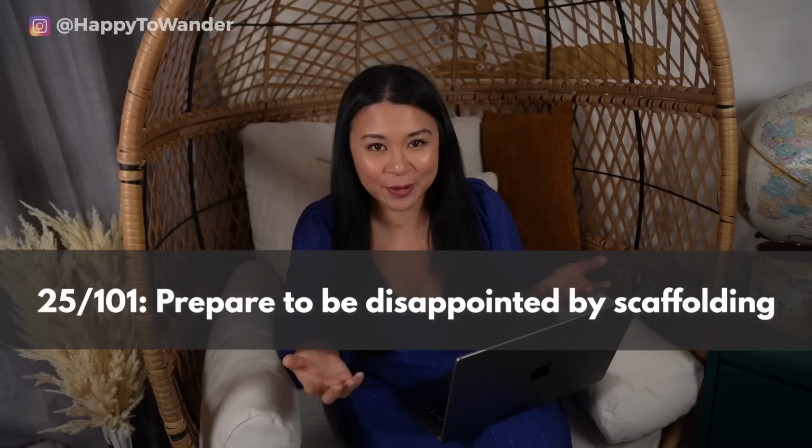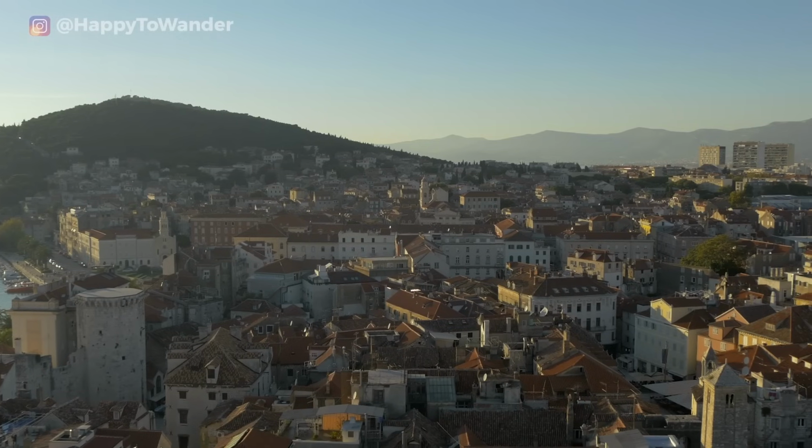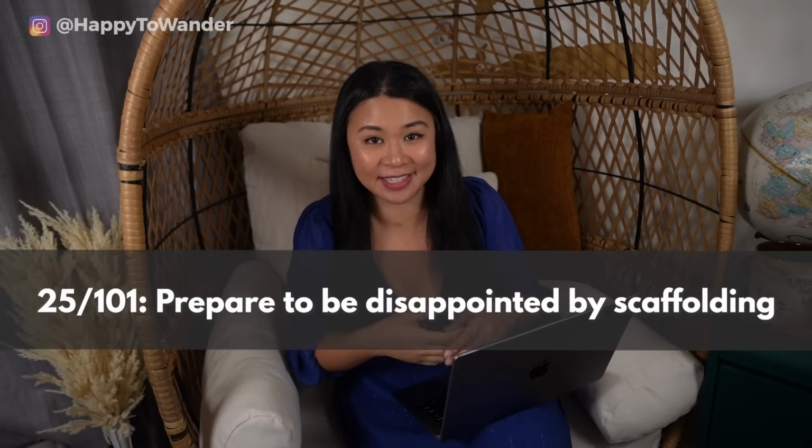Because guys, I don't know if you know this, Europe is really old. And so, you know, one side of that is that it's really historical and beautiful. The other side is that something is always under repair. So just be prepared for the fact that it might not look exactly as it does in the photos.